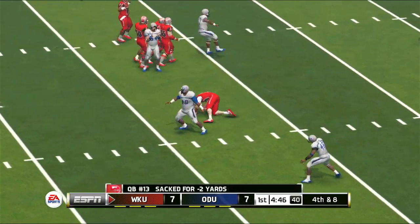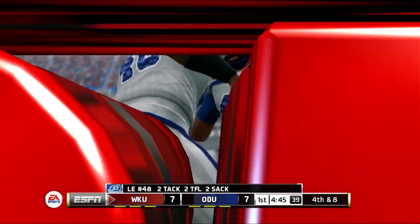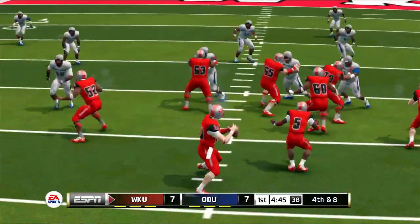Scrambling, and they got it. Man, these guys can be aggressive. When you stand back there and take hits like that, you definitely are going to feel it the next day.